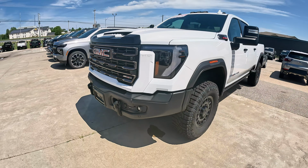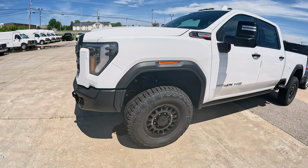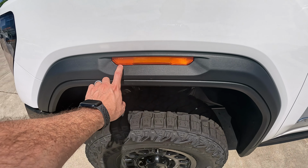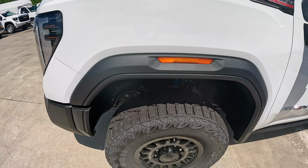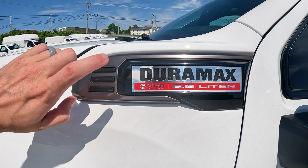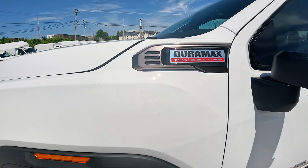Going along the side of this vehicle, we do get these amber running lights on the side of this fender flare. Then we get the 6.6 liter Duramax badge on this side as well.